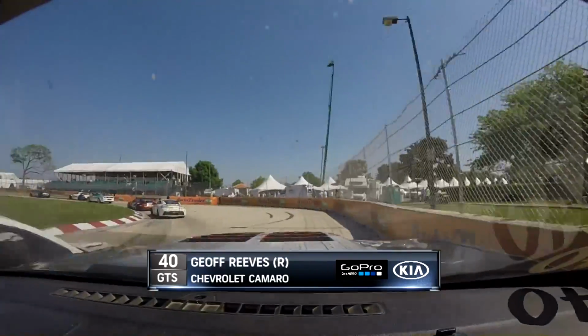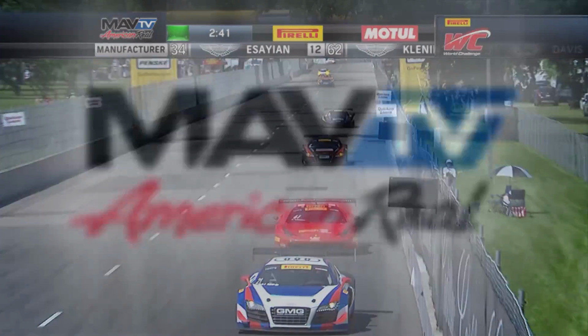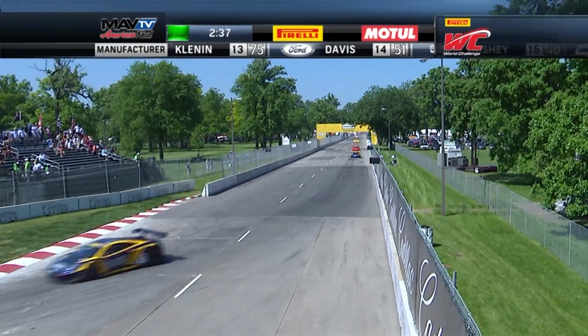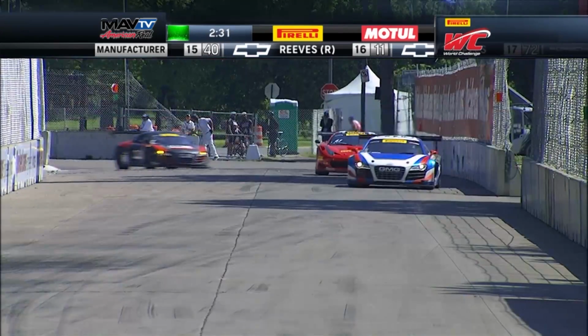See what happens here. Oh, wow. Oh, wow, that's a thump and a half. I'm not sure what happened. Looked like De La Torre may have been slowed a little bit, and Reeves just came in there at huge speed and clouts him. Yeah, or Reeves had some sort of a failure braking or something, but that was a big double hit. So I can't imagine that is going to be able to continue racing.